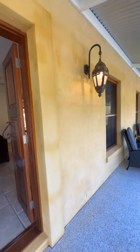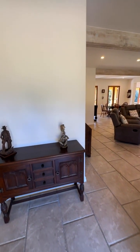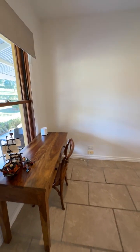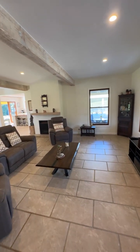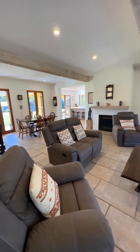Timber accents throughout, doors, window frames, and coming in through the double door entrance, we've got one room to our left here with double doors, leading us into an office, or this could be a bedroom. Obviously it has built-in robes. And then coming through into the main living, got these wonderful exposed beams. They have been whitewashed slightly to give it a more neutral palette.